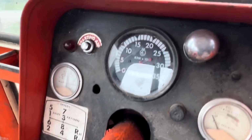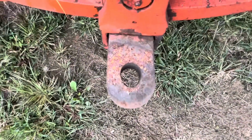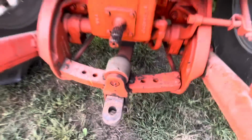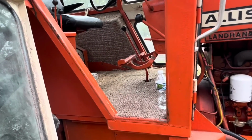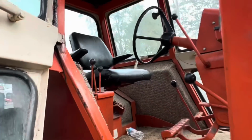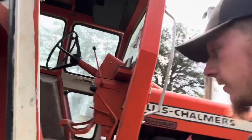So I'd probably say it has 4,500, 5,000 hours on it. Maybe. I don't know. By the clutch pedal wear. And drill bar has a little bit of wear, but I don't know. I'd say it ain't been abused, and that's all that matters. And yeah, it just looks comfy in there, even though it will be for the winter, but come summertime, it's gonna be brutally hot. So yeah, this is my new purchase.